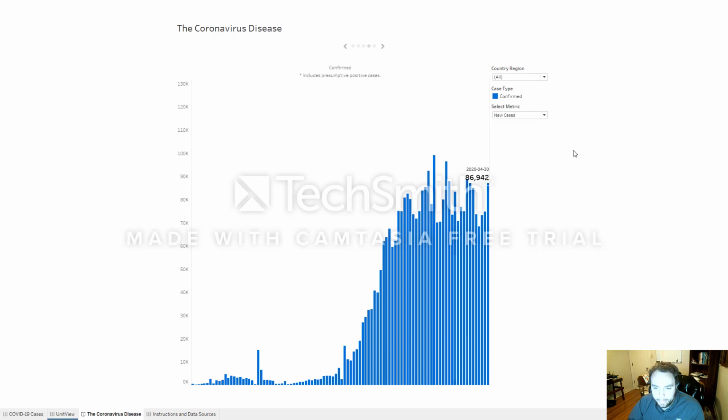For example, as we talked about in new cases, we can look at it overall. In the beginning, it was only China that had confirmed cases, but as of right now, for confirmed new cases, it was at 86,942. This is back in February, when the coronavirus was just kind of mentioned, and China had started to have small outbreaks, but it wasn't considered to be going across the globe. In this area here, you can see in April and starting in March that the number of new cases had just skyrocketed.